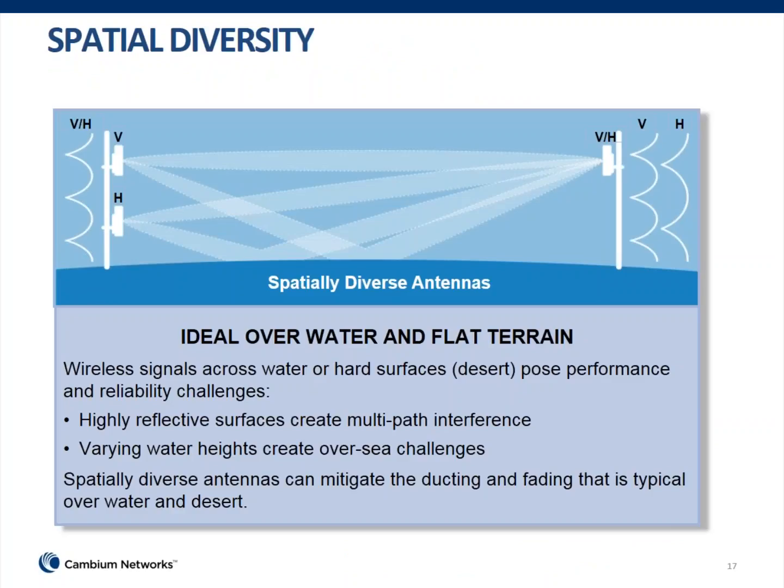One of the areas that I'll mention here is spatial diversity. This is important when you're talking about going over long distances over a flat surface. So this might be in a very rural area where I'm going over a large flat surface or going over water. The products feature a capability called spatial diversity that allows you to deliver reliable services across these highly reflective environments.